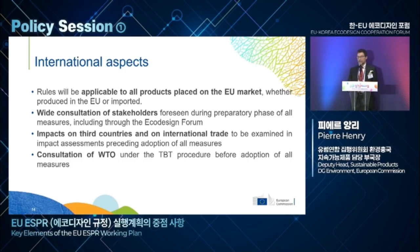And finally, and very importantly, the international aspects. As these rules, the Ecodesign rules, are applicable to all products placed on the EU market, whether they are manufactured in the EU or imported, which means that they will apply indeed to your product when they are placed on the EU market. And this is why the consultation of stakeholders is also open to international actors, and we have a number of representatives of non-EU industries involved on the EU market, which contribute to this legislation and which allows the rules to be applicable widely.